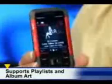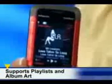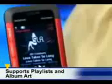Now, the onboard music player supports various song formats, and it can display album art too, which is very cool. So when you're playing your songs, you can actually show the album art to your friends, like, oh, look at that. So just another little fun feature.